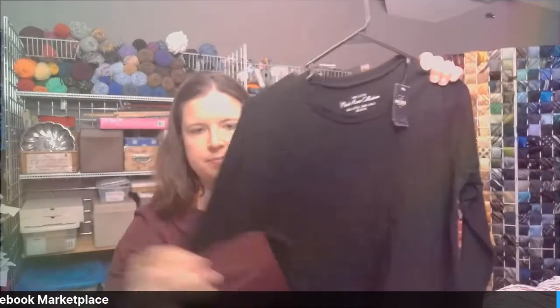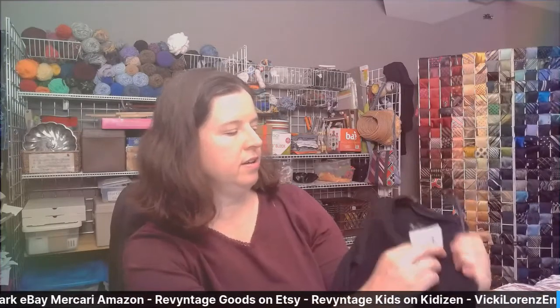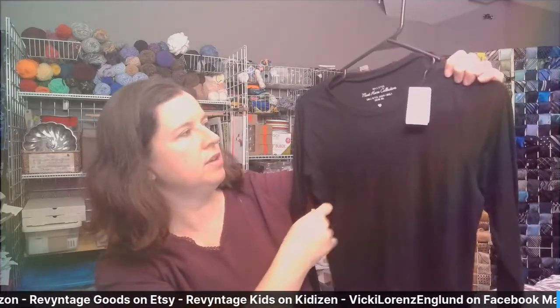Next, we have a new with tags, black Hollister. Looks like a casual long sleeve t-shirt. It's almost got that ribbing, but it's very faint. So this was a size medium. It doesn't have the pricing on it, but at least we know it's new. So there shouldn't really be anything wrong with it.